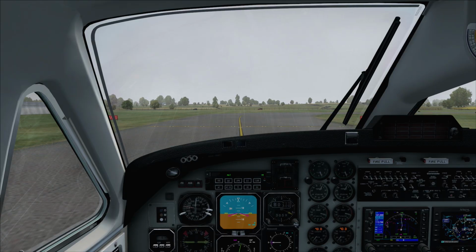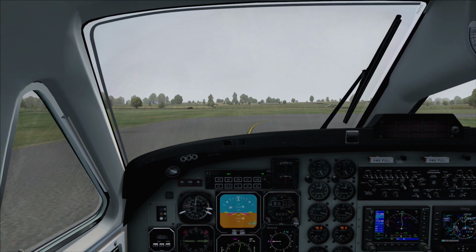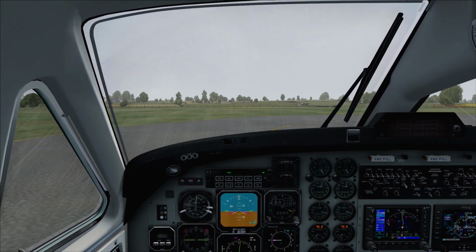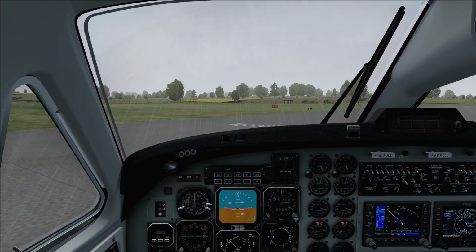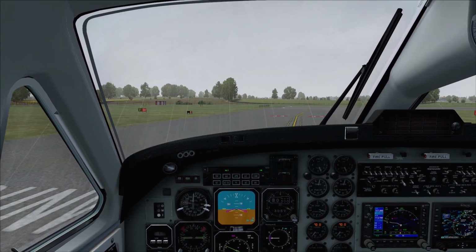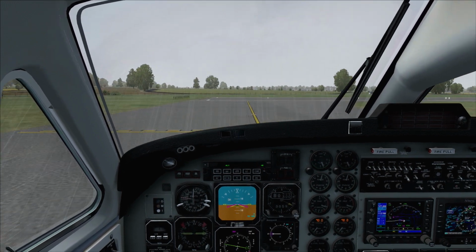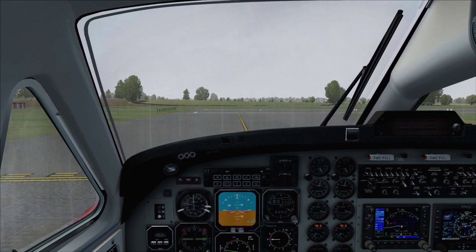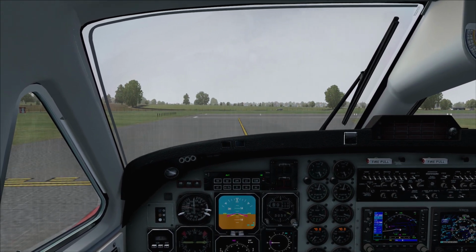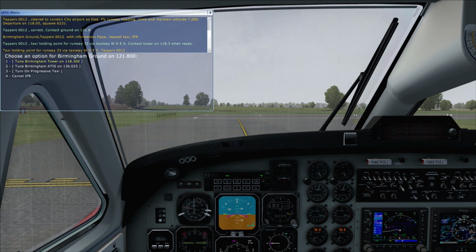Have a confession to make. Bit nervous about the flight to London City today. Never flown to the airport, and the approach is a bit challenging to say the least. So yeah, but anyway, let's see how it goes. Despite not having the charts, I've managed to find the runway. Let's ask permission from Tower to go.